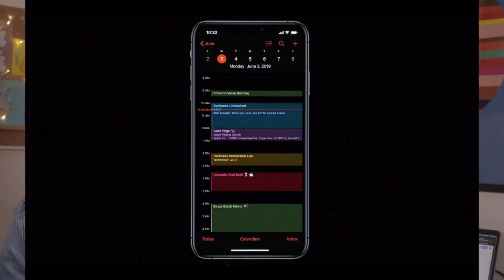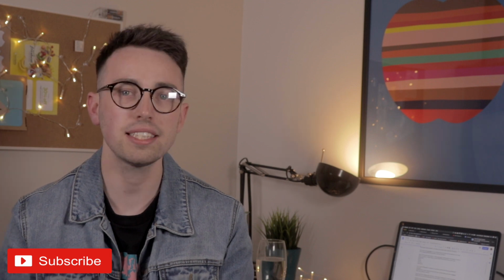Reminders has been reworked from the ground up as well, Apple have said, so as well as it coming with a new dark UI, it also comes with things like a quick tap bar and a smart list, so you can keep track of all your reminders, and it makes it a hell of a lot easier to use this app than the old one on iOS 12.